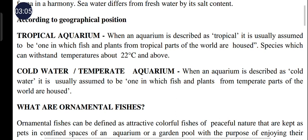Cold water or temperate aquarium. When an aquarium is described as cold water, it is usually assumed to be one in which fish and plants from temperate parts of the world are housed.